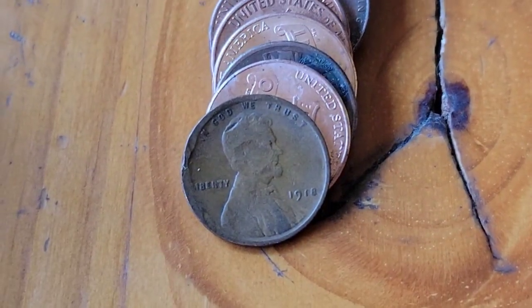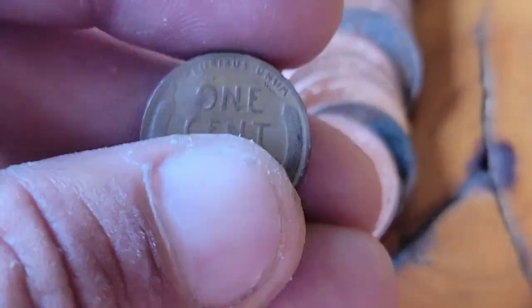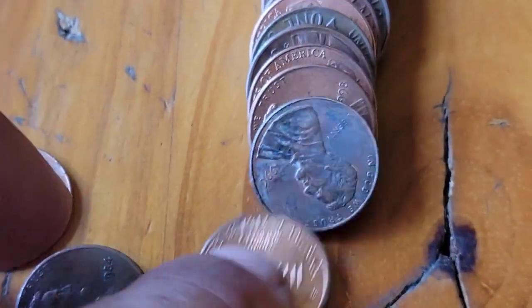All right, so here we are on roll 91 with our ender, and it is a 1918 wheat. That's definitely going to be our oldest find out of these two boxes. Let's try to go through this and see if there's anything else jumping out.